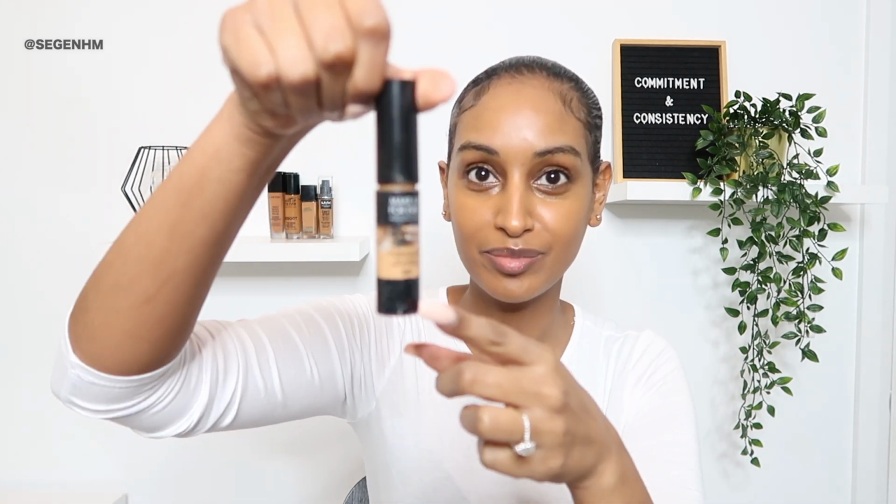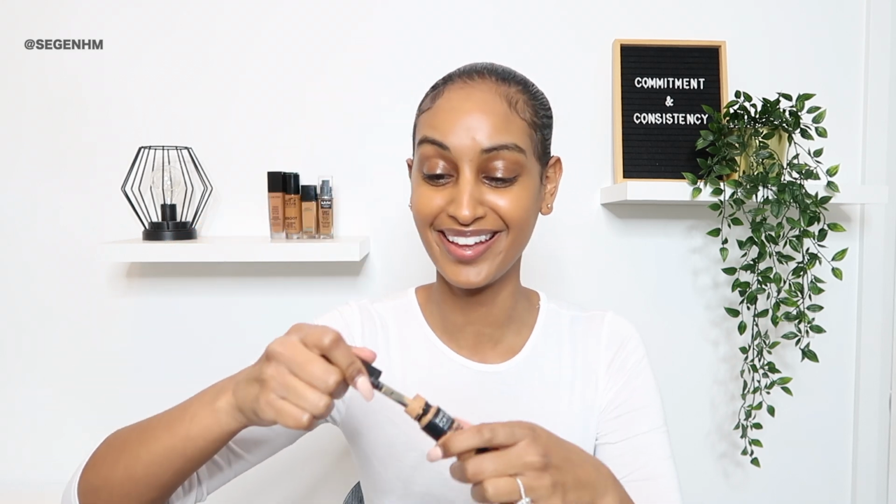Next, after I've applied foundation, I'm going to start on my concealer. I'm going to be using the Makeup Forever Matte Velvet Skin Concealer in 4.4. But guys, look at how empty this is. It's pretty empty.